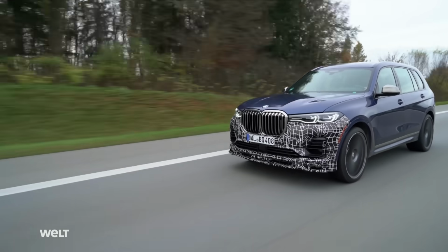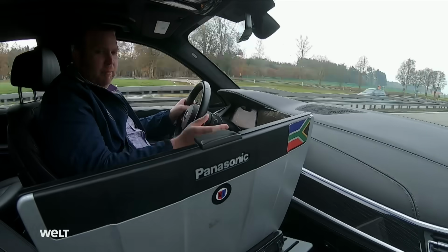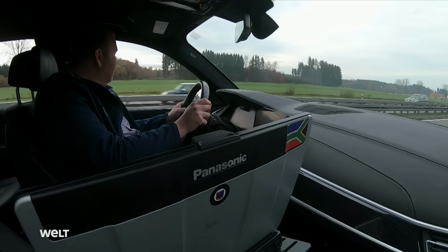At average speeds, everything looks good so far. The transmission oil is at 36 degrees Celsius. That's still in the lower third of the range. It's usually up around 90 to 95 degrees.